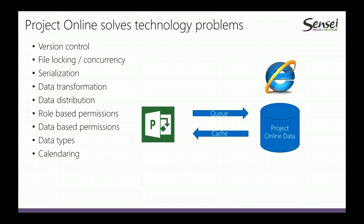The data transformation piece is key. How many project managers are stuck in the process of distributing out this data, of rekeying it? Oh, here, fill out this spreadsheet. I'll put the spreadsheet into the schedule. The schedule spits out another thing. Then I've got to put it back into a spreadsheet. No.